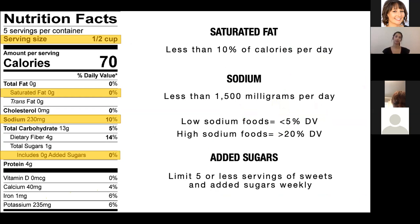So now we'll get into nutrition facts. Off to the left, we have a nutrition fact label. And then to the right, I'm just going to break it down and tell you what you should look for on these nutrition fact labels.